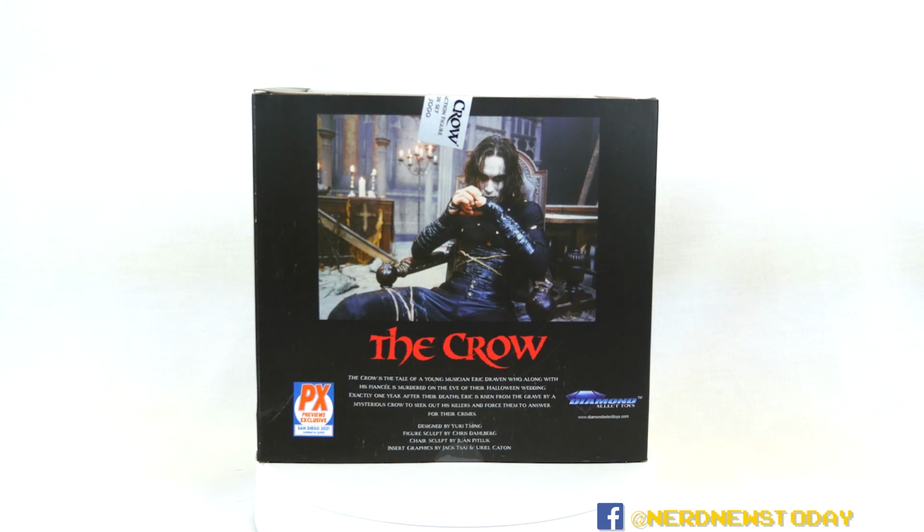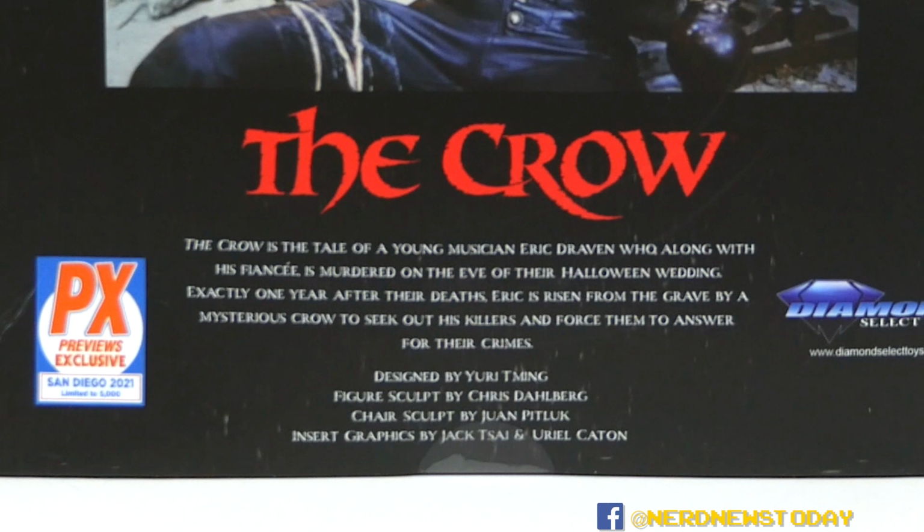And also very, very important when we talk about this figure, we got to talk about who did this. And there's a lot of credits here to discuss, so let's just name them. This figure was designed by Yuri Taming, which is kind of fun because Yuri also designed the Bruce Lee figures. So you've got the same guy working on Bruce and Brandon Lee for Diamond Select. That's pretty cool. The figure was sculpted by Chris Dahlberg. I can't recall seeing any work from Chris before from Diamond, so I'm very interested in seeing this guy out of the box.